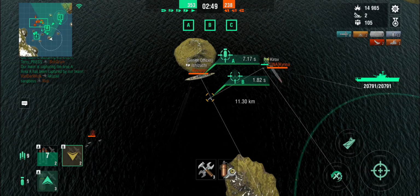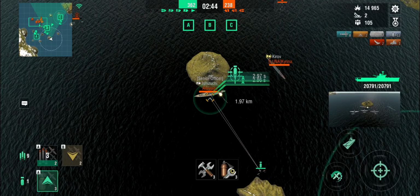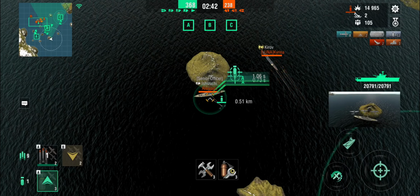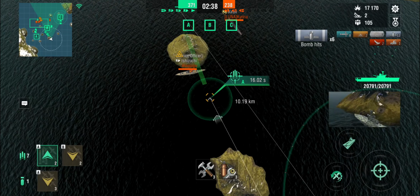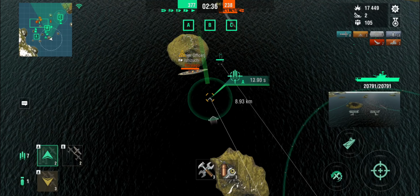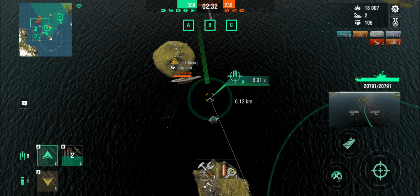The Kirovs come out, but he's sailing away from everything. So we are now holding all three capture circles, which is great, which means I can sit here behind my rock. And I've set a fire! Oh, go me! Is he Damocon-ing this? Is his Damocon on cooldown? I don't know, but let's get the torpedo bombers out. You never know, maybe we get lucky and get a flood as well.